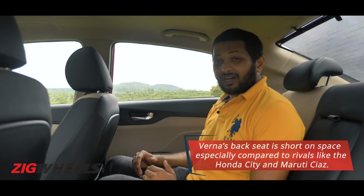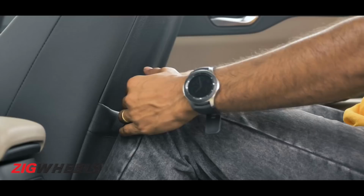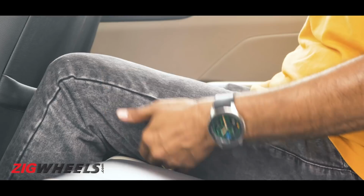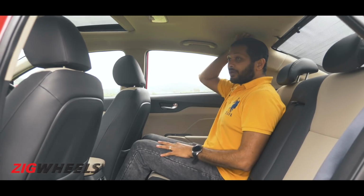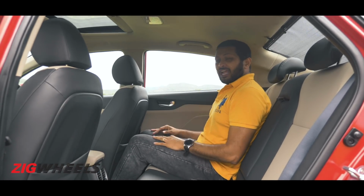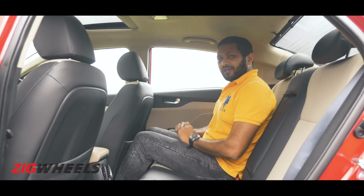Unfortunately, as compared to the old car, the rear seat experience on the Verna hasn't changed. So yes, you do get just about enough knee room. The seat itself is comfortable, you get good amount of under-thigh support. But again, because of the sloping roofline, headroom is a problem, especially for me. I'm 6 foot tall, and also the width of the car isn't that much. So sitting 3 abreast will be a problem.